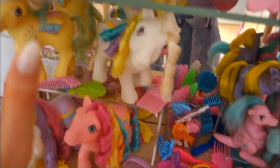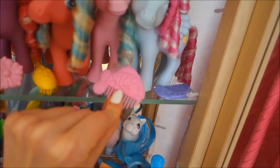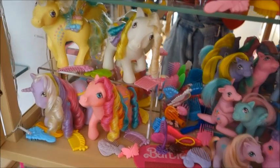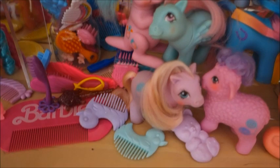Not always the combs that belong to the ponies, because with Barnacle here, I have his brush there, but most of the other ones, like this is from a Brush and Grow pony, and here are several combs that go to ponies that I don't even have because they're from Baby Sea Ponies. It's just a colorful array of things lying there. I also have non-pony combs, like here's a big Barbie comb, but most of them are pony. Or some fakey things, like this butterfly hair clip is just a fakey thing.